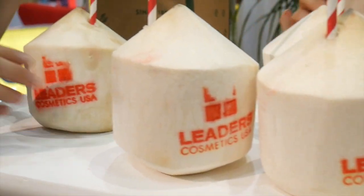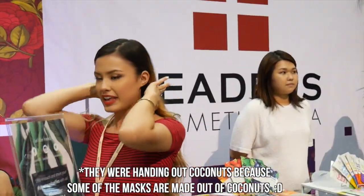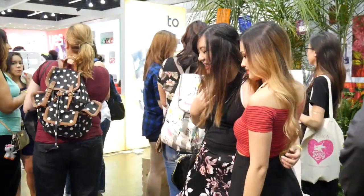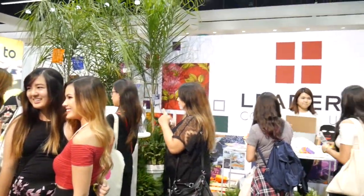So after exploring for a bit, I headed over to Leaders, and I personally think they had the coolest booth because they were handing out real coconuts with real juice. So how cool is that? And then I also got to meet a lot of you guys that came by and said hi. I was kind of worried because I announced it really, really late, literally the night before I was going, because I found out I was invited by Leaders that week.